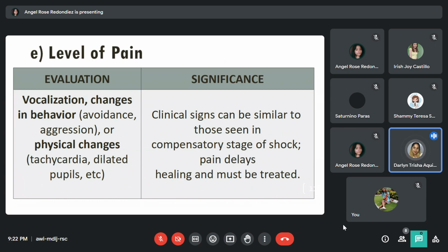So, level of pain. Presence of vocalization, changes in behavior, either avoidance or aggression, or physical changes. Clinical signs can be similar to those seen in the compensatory state of shock. Pain delays healing and it must be treated right away.